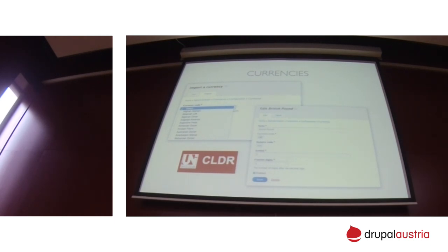So our INTL library ships with the currency list, and we give you an import form. So when you install commerce, you can select the currencies you're planning to use, and then it will import the data from the CLDR list that we ship with the library into Drupal config entities. And since these are config entities, for the first time, you can actually have an edit form for currency information, which is something that people built a contrib for in the Drupal 7 times. And you can customize everything.